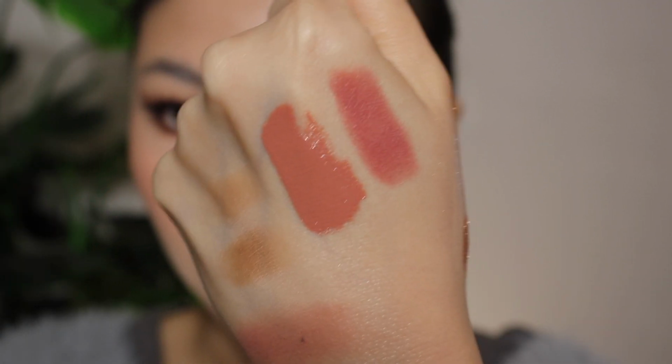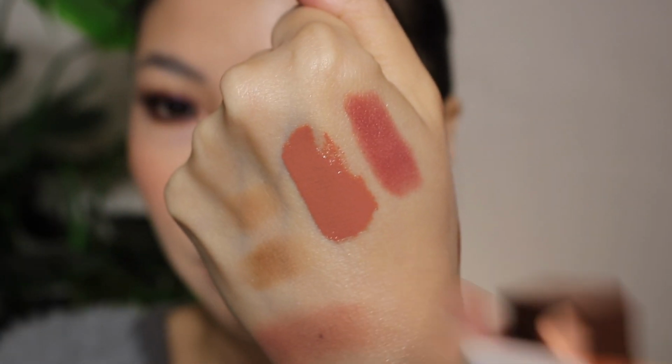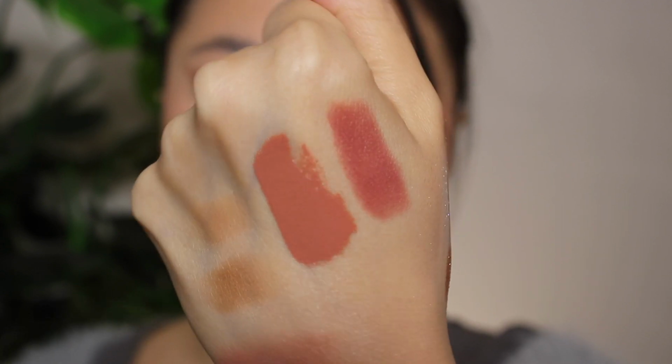This is such a beautiful shade. It's the shade Wedding Bells in her Matte Revolution formula. This is definitely my everyday favorite pink color I like to wear. This one lives in my purse 24/7, so I highly recommend this shade, Wedding Bells. So this is the shade Wedding Bells from Tilbury, and this is the shade She's Secure from Pat McGrath.